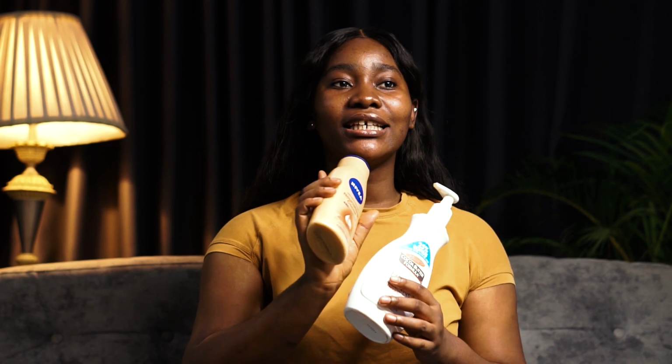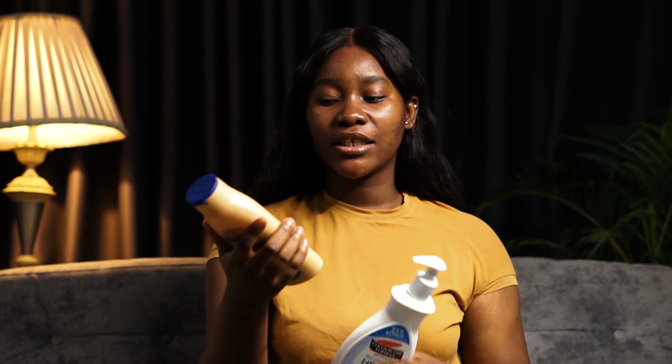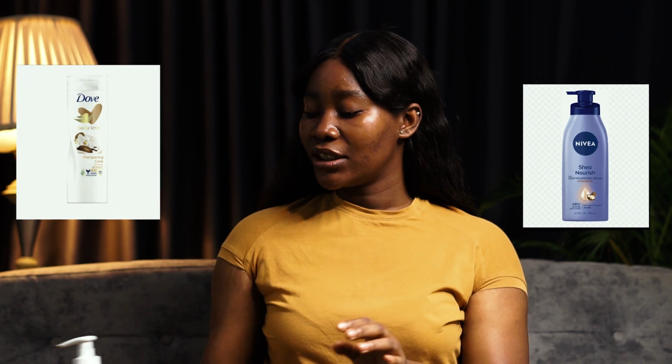Let's move to my body lotion. This is what I use. I use Palmer's body lotion, and you can also use Nivea. Nivea has been around for years, and it is amazing. And you can also get any body lotion of your choice, but this is what I use in particular. So let's move to my lip care.